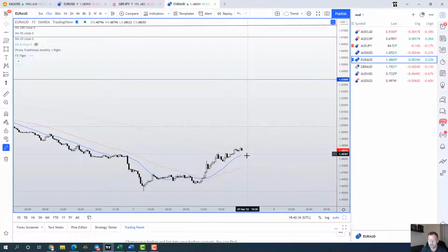So I would be saying those that are looking at this 200 moving average on the 15-minute chart, you can start looking for short opportunities, maybe back into this area here, which would align with Aussie USD having a little bit of a corrective move higher. But I'd be aggressive with your stop management and how you take profits off with this.